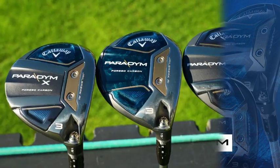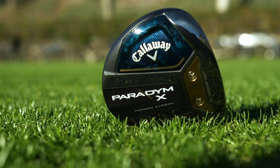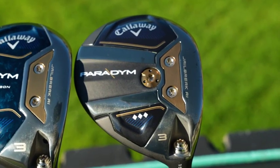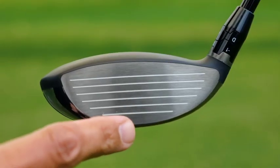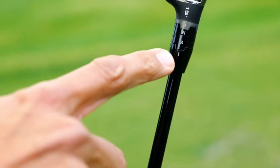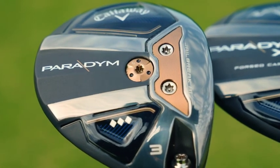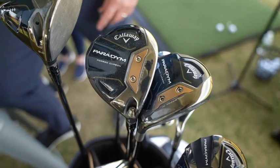3 fairway woods, they match up. We have a Paradigm fairway wood, Paradigm X, get a little more draw bias, and the Triple Diamond. We get a little bit lower flight, a little more penetrating flight, a little bit lower spin. That's got some great technology as well. Now adjustable hosels, great way to get fit. It's got what we call our Batwing technology with the jailbreak. So again, really fast ball speeds, really forgiving.